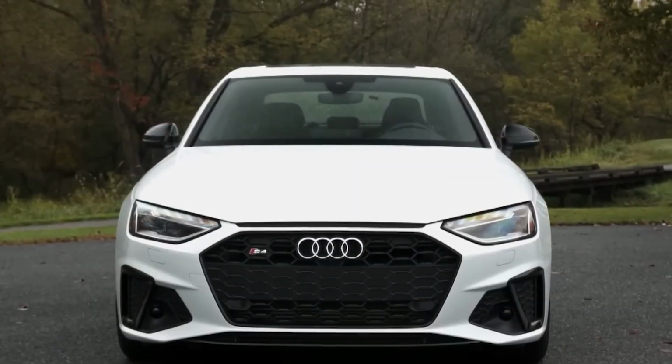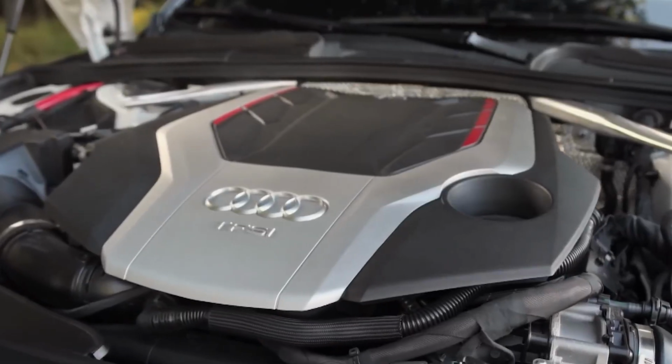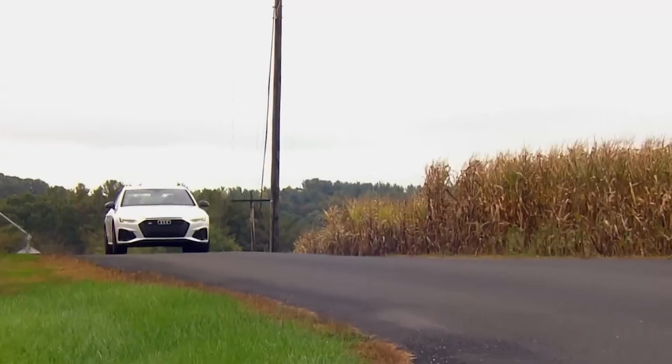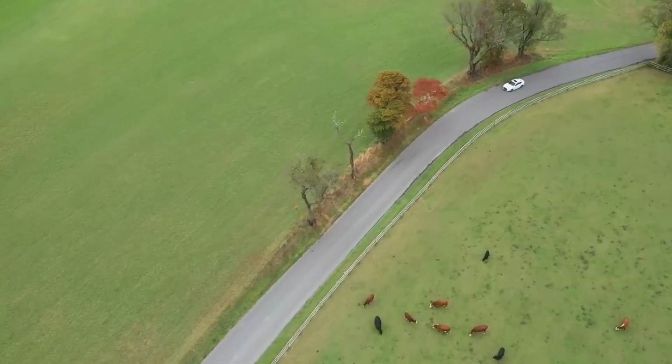You can pair it with a buttery-smooth ZF 8-speed automatic, or go full driver-focused with a 6-speed manual. And thanks to Audi's Quattro all-wheel drive, this car doesn't just perform, it sticks to the road in every season.